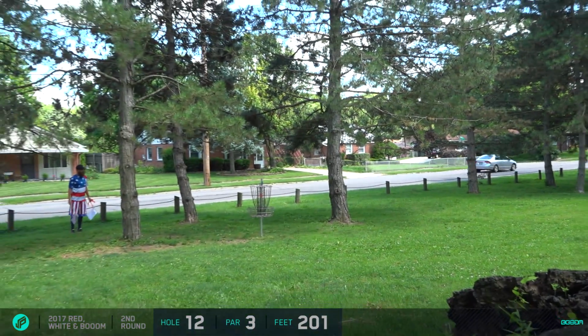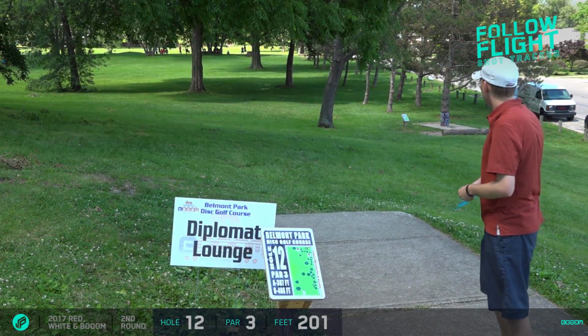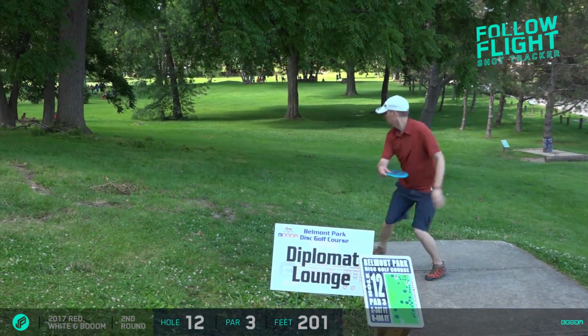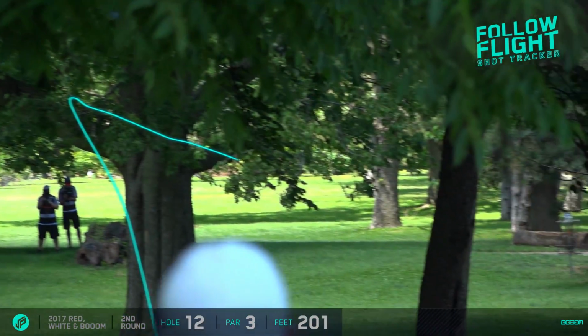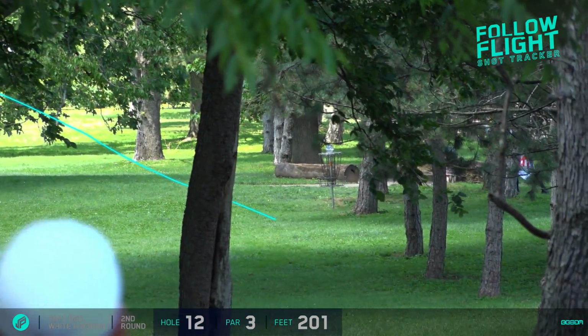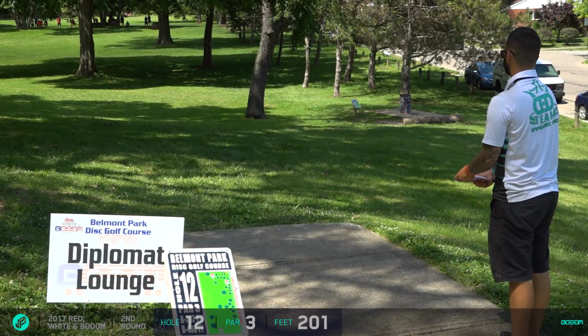Beautiful. What a throw. Gosh, that's perfect. Cruising. Look at that late turn. Is that good? That went so fast too, just at the basket.